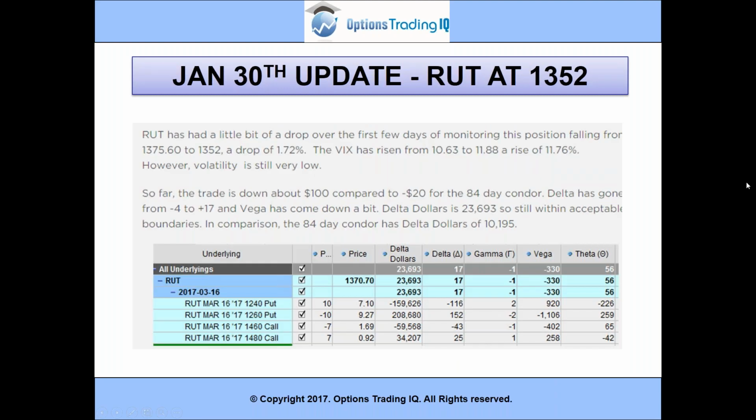A couple of days later, Russell has dropped a little bit, dropped from 1375 to 1352, drop of 1.72%. VIX has risen from 1063 to 1188, a rise of 11%. However, volatility is still pretty low. So far, the trade's down about $100 compared to -$20 for the 84-day condor.